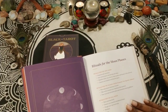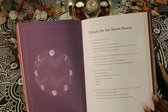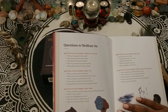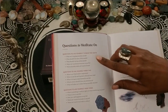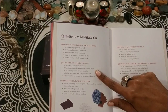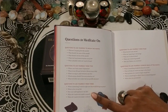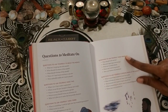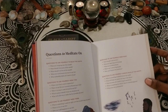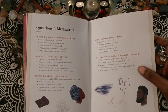I'm very much learning, and have been for the last few years, about working with the moon phases. So I am excited about that. She has questions to meditate on: questions to ask yourself to begin the month, questions to ask yourself week 2, week 3, week 4, and questions to ask yourself looking back at the month. So having some reflection, journal prompts here to help you.